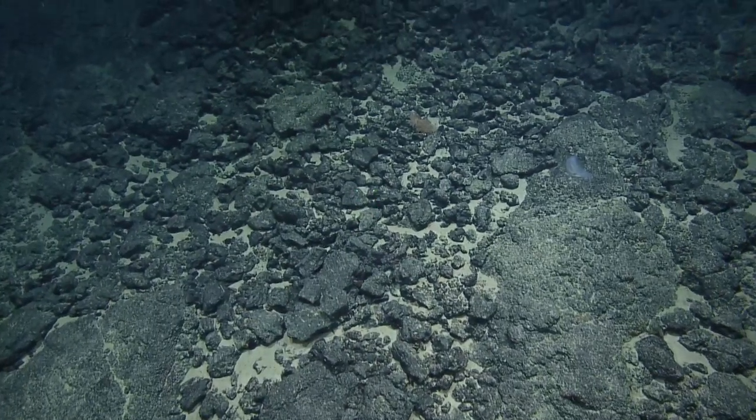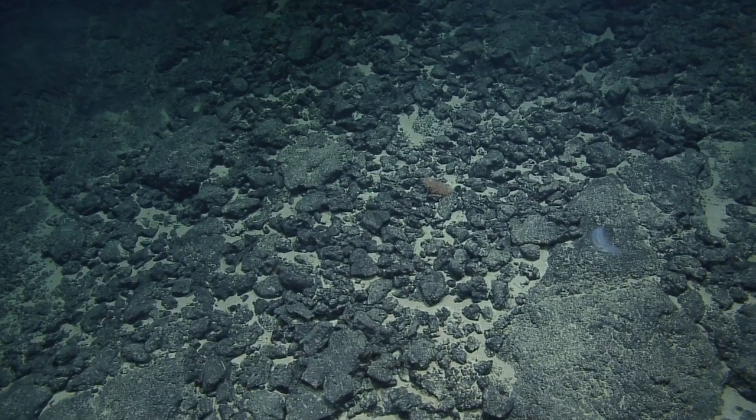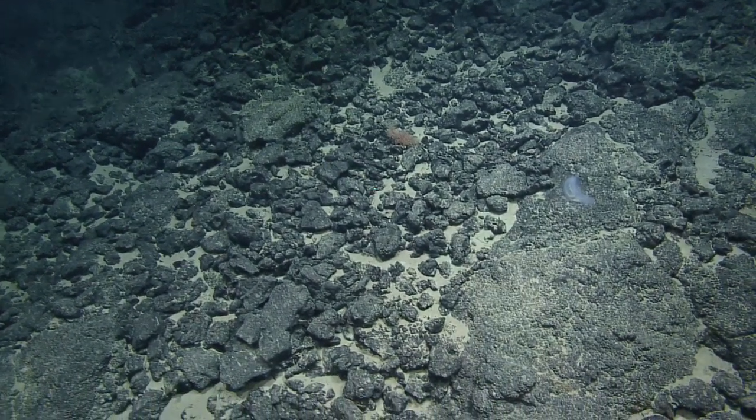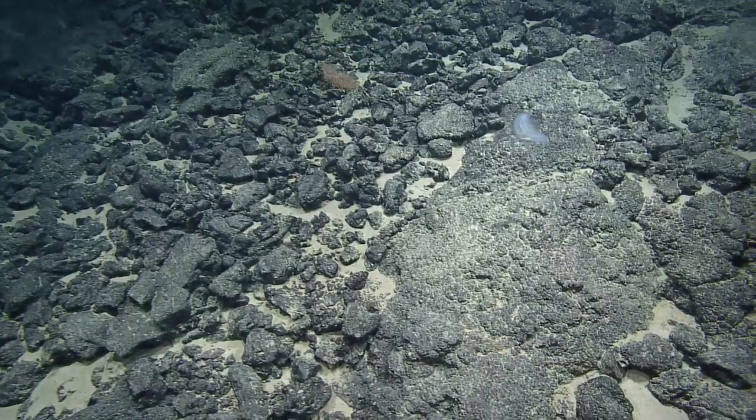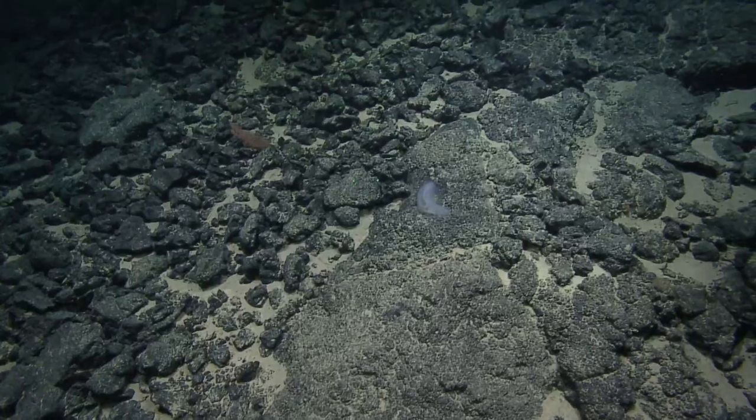Oh, it looks like we might have something of interest there too. Oh, is it a nudie? Yeah. Can't tell. Like cucumber? I think it's a cucumber. Oh, I was just trying to spark the internet debate. You guys just shut it down. Cucumber versus nudibranch. I love it. Zoom in.